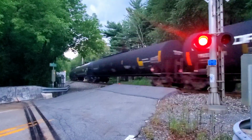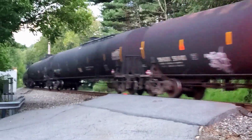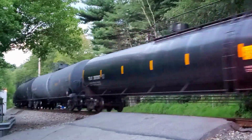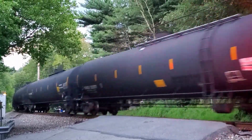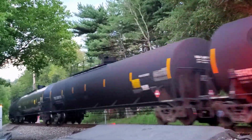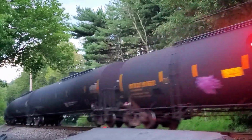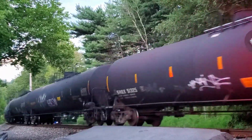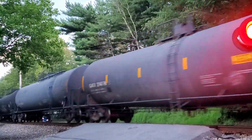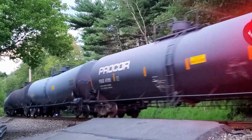Hazard placard 1075, liquefied petroleum gas. Hazard placard 3295, don't know what that is. Back to 1075 again. All these are DOT codes for what's in tankers. More 3295 and back to 1075. 3295.